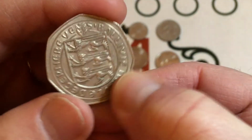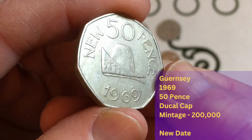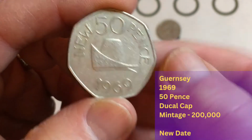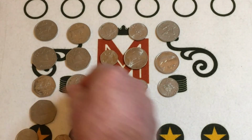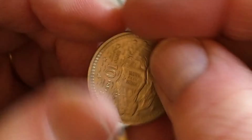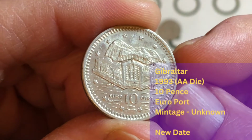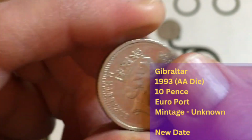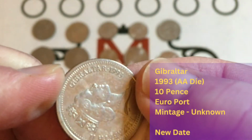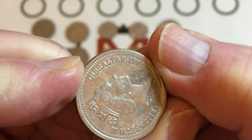I've got another Guernsey 50p. Another Ducal cap, 1969. And I know I don't have any of this design, so that's very nice. This one here is Europort 10p. That'll be from Gibraltar, 1993.